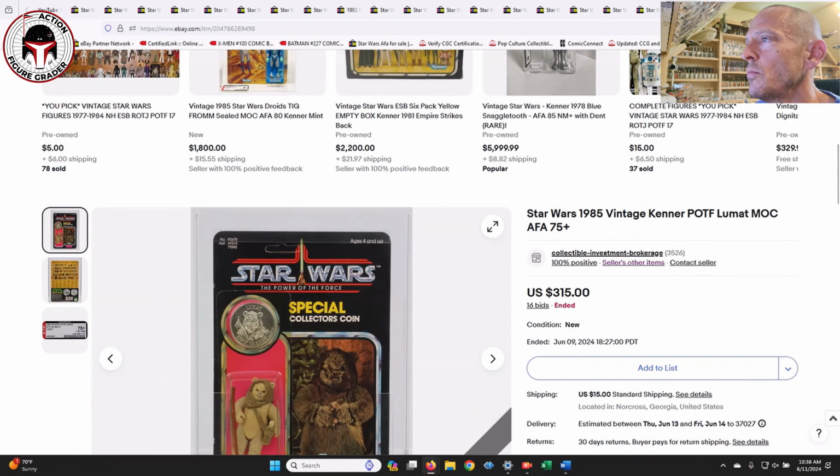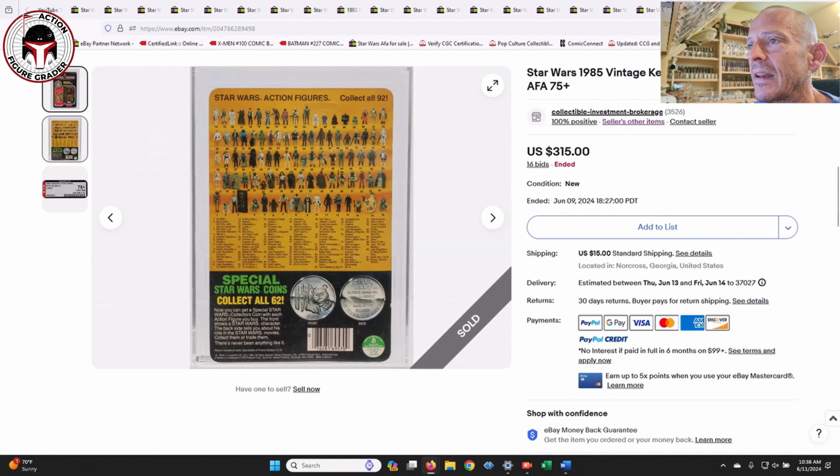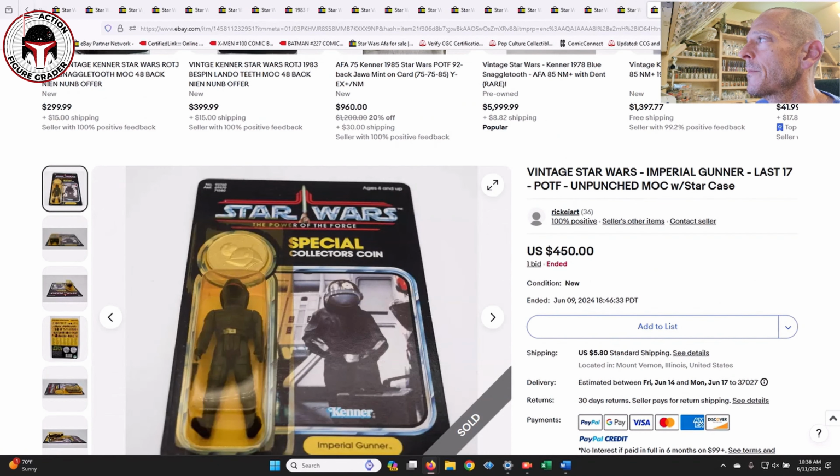And let's see, we've got the Lumat on the Power of the Force card, $315 on that one. That one was a 75 plus. And again, it got the 75 for the figure score because it does have discoloring to the torso on that one. So that one is probably about right, $315. Not a bad deal at all there.